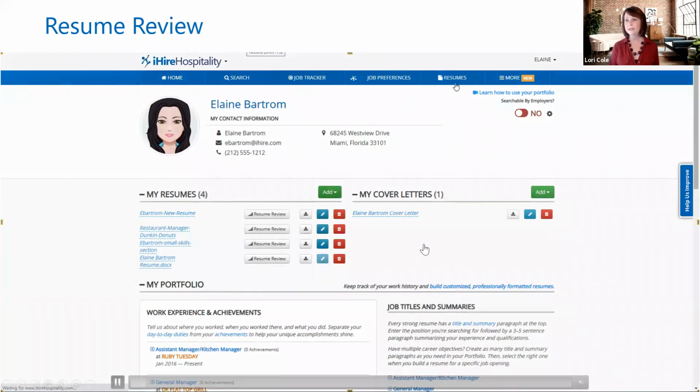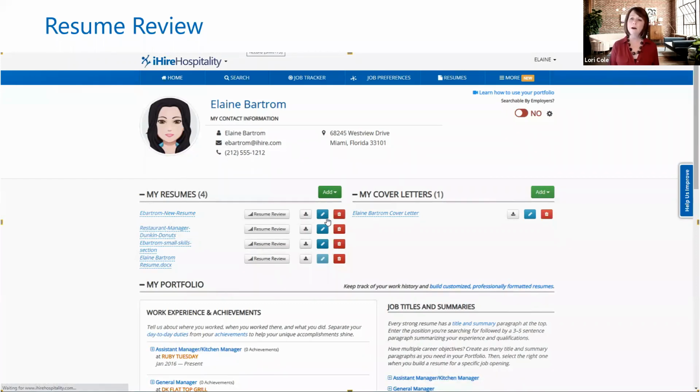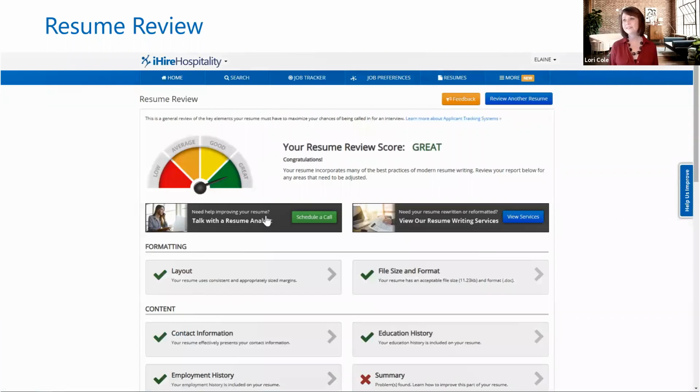Again, we're in the resume section of the website. And this is the resume that we just created. There's my resume review tool, but I also want to show you that you can download, edit, and delete resumes from in here as well. But let's go ahead and review this resume. I can also choose to review another resume if I want to, but this one looks great. We're getting a great score.